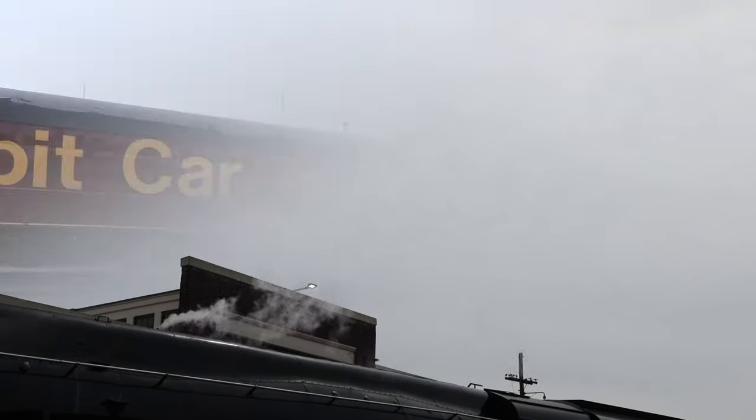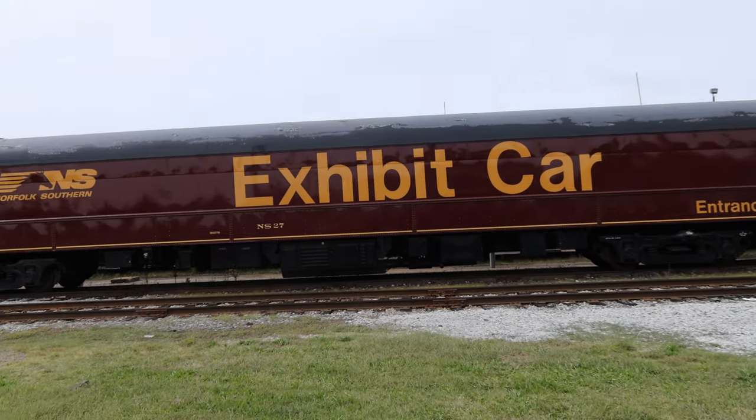Nah, not going to be tired of it. I walked down here to the other end just to get a little different perspective.